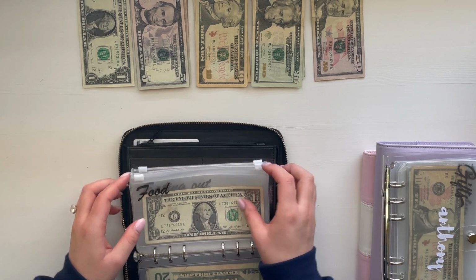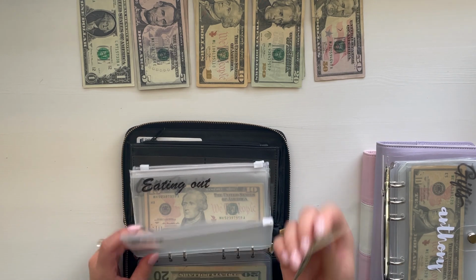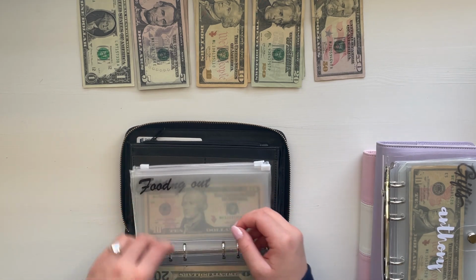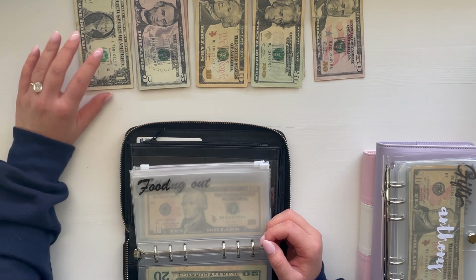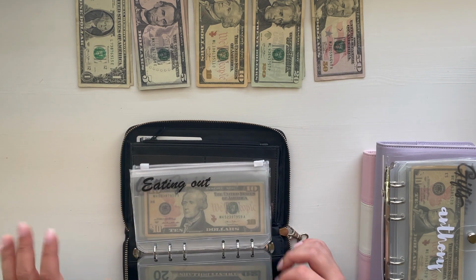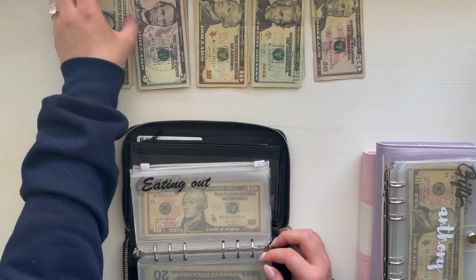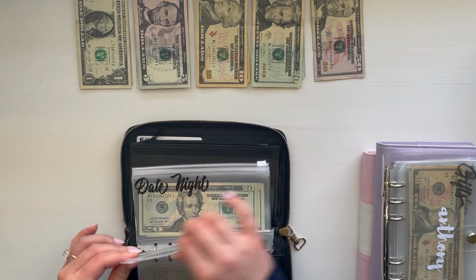Food is also not getting stuffed. We went to the grocery store before I could go to the bank, and I just ended up using the money that way. But there is $1 over from the last time I did a cash stuffing. I didn't do one last time because, again, I had to cash flow a bunch of things. But that $1 is going to go into our $1 savings challenge. Eating out is not getting stuffed.